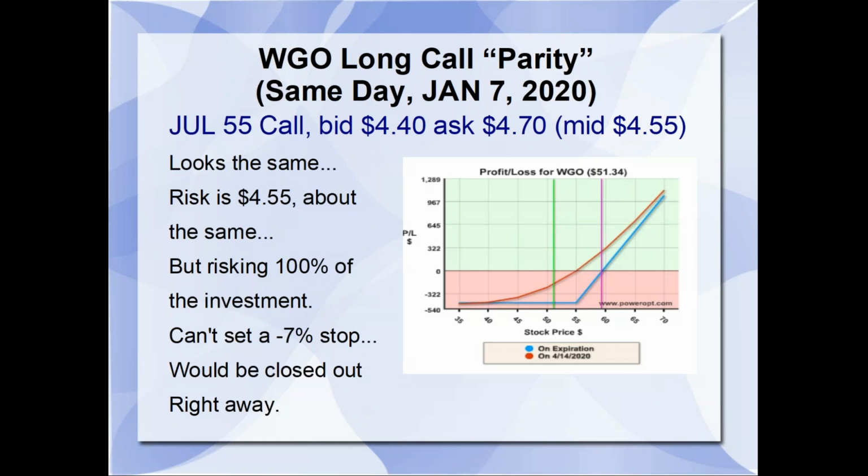So our long call parity, which is not a parity: same day today, instead of buying shares of stock at 51.34 and buying that July 55 put, I could just buy a July 55 call. It has a bid of 4.40 and an ask of 4.70. The midpoint would be 4.55. The structure looks the same. The profit and loss chart looks very similar. But remember, I am risking 100% of that 455. The monetary risk is about the same.